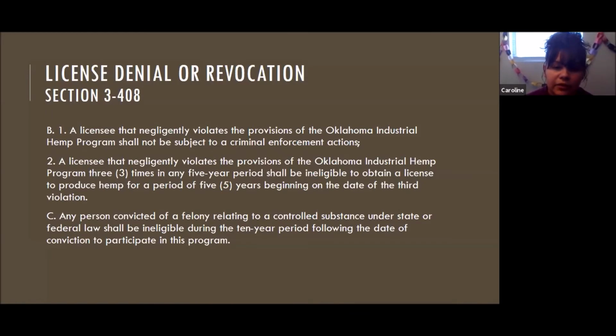Also, if you violate the hemp program by, let's say you grew something that tested at 0.35%. Someone growing that type of hemp, if they bought actual hemp seeds, they made their best effort to not grow marijuana, then we would not turn that information over to criminal enforcement. However, if you grow something that is 5% THC, that is very high for what would have been hemp. And at that point, it would have to be turned over to criminal enforcement.